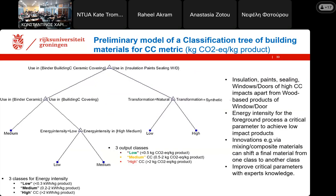This is a preliminary model of a classification tree of building materials for the climate change indicator. And here you can see that, first of all, the model, according to the entropy minimization criterion, selects some of the critical parameters that it finds important for the modeling. And the tree can give us guidance on which point we can preferably start from and prioritize our analysis. And here, the tree gives guidance that we can start from materials that have high climate change environmental impacts. This is the first remarkable example, at least from this preliminary modeling.